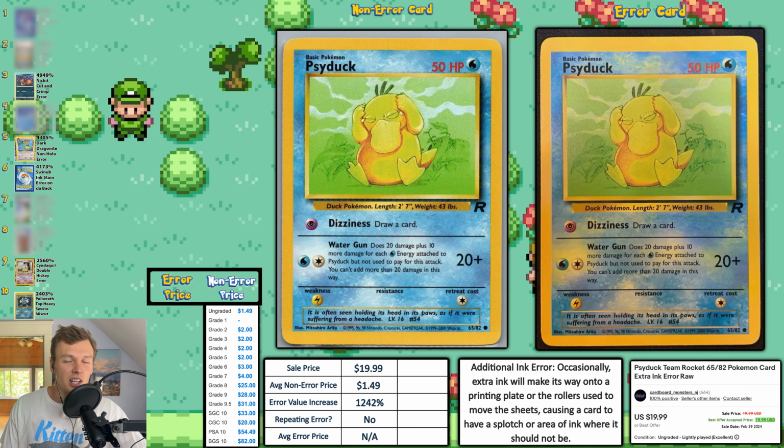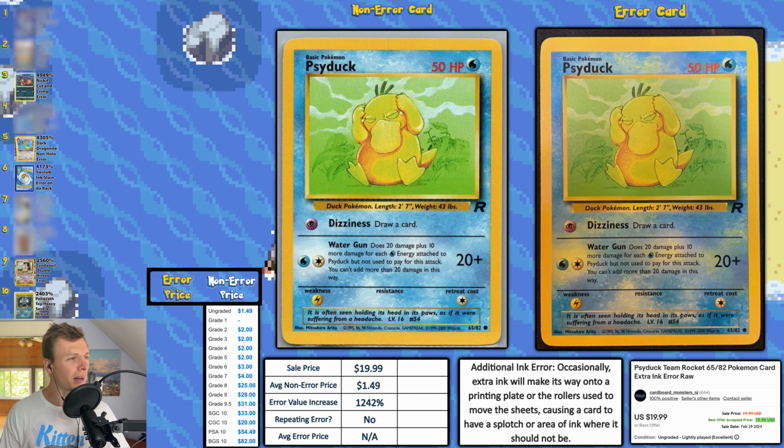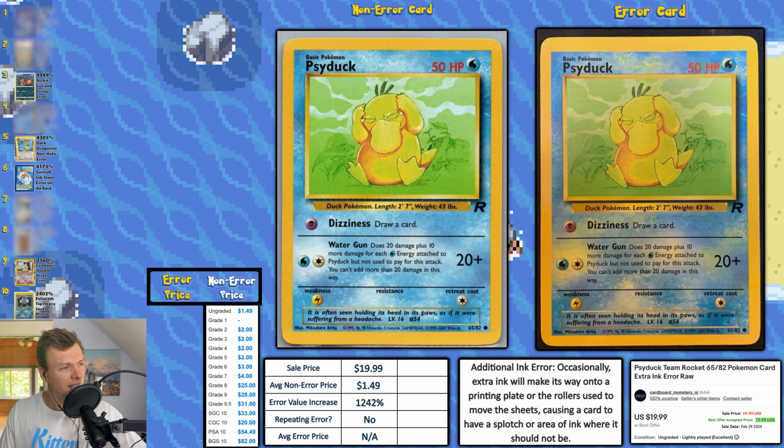Next up, we have a Psyduck from Team Rocket Set, and this has an additional ink error. And this is, I believe, additional yellow ink. You can see on the bottom portion and a little bit of the top portion of the card, outside of the holo box, there's just yellow kind of splattered all around there. And this card was listed for $19.99 and sold for just that amount, and had a 1,242% error value increase. That's pretty solid. It's a neat card.